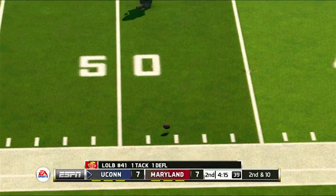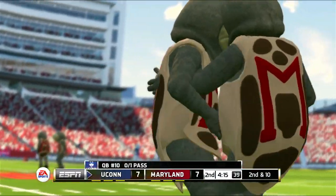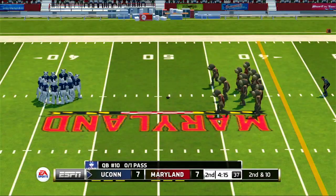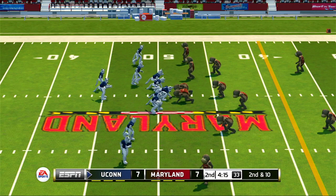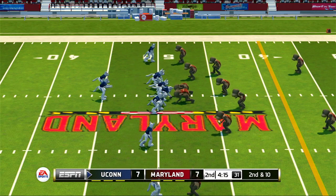Throws, and he's right there to knock it away. I don't think the quarterback read the zone properly. The linebacker was in a great spot to make a play on the ball. Second down and 10 to go. Ball on the 49-yard line.